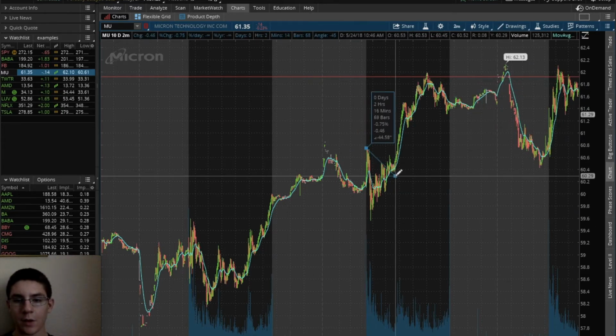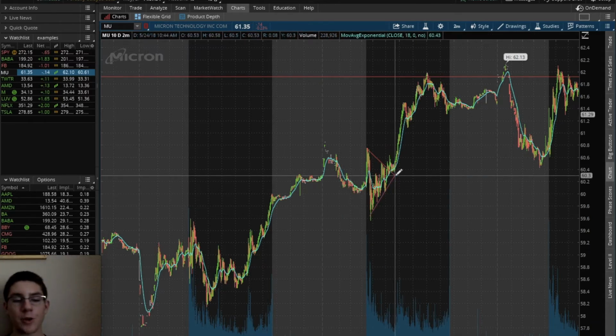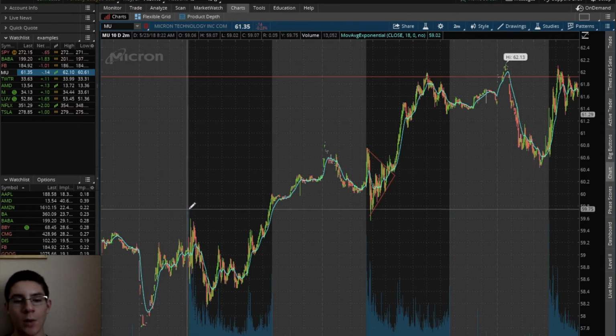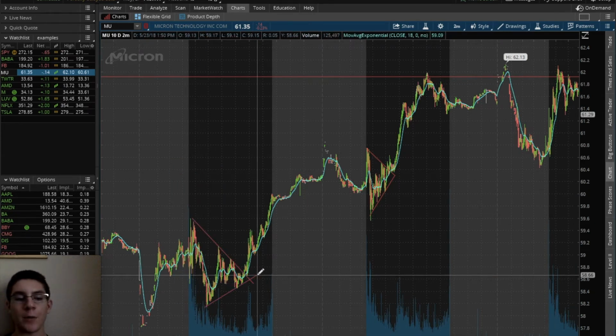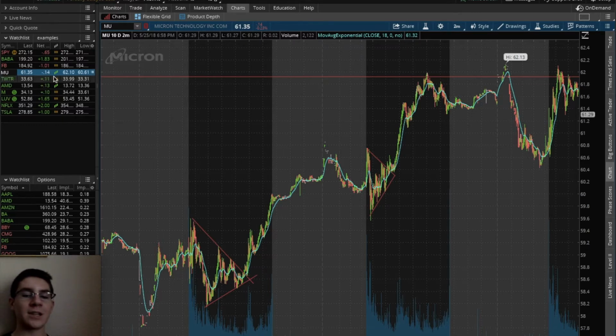But we still have nice breakouts according to my standards. Again, if you use an RSI strategy or you use the support and resistance play, use a VWAP strategy, use whatever strategy you use, it can work well. Micron does have some nice intraday moves, and again, we can see a retracement coming on this one because it does seem a little overextended.